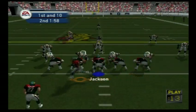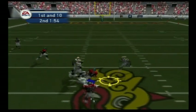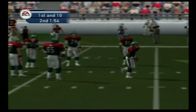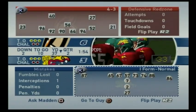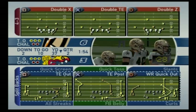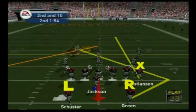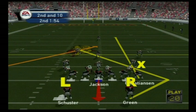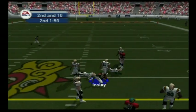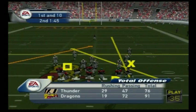Fullback in motion. He's looking to throw. Jackson passes left. Green couldn't hang on. I think he just took his eyes off that one. Jackson using split back. Quick drop. Passes left. And he's got his man. Number 40 stops him at midfield. Ball on the 50-yard line.